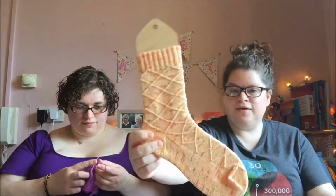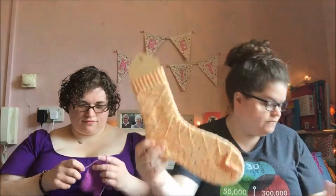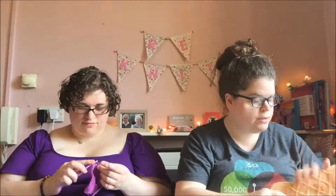Anyway, the fibre is beautiful, the sock pattern is also beautiful, so I'm very, very happy. The second one I have just cast on, but I haven't done any work on it for a while. My other half finished object is this.